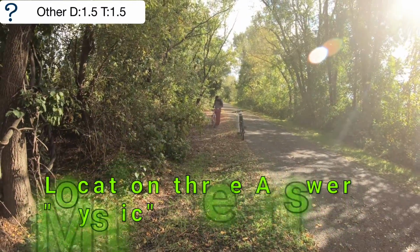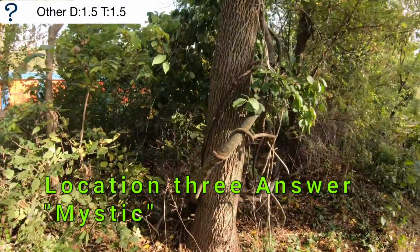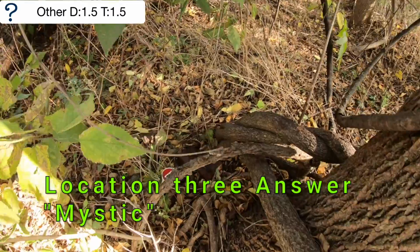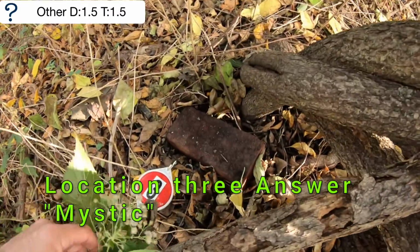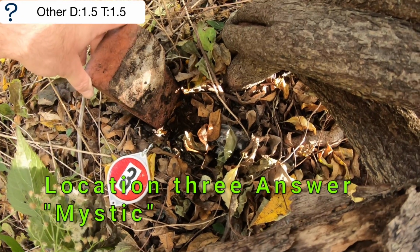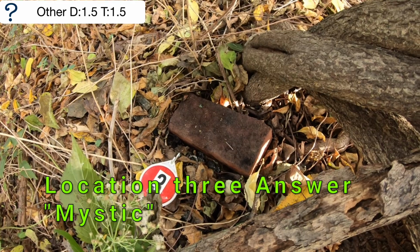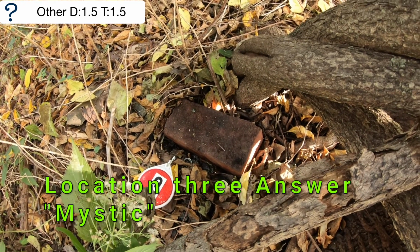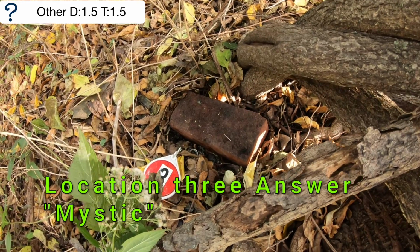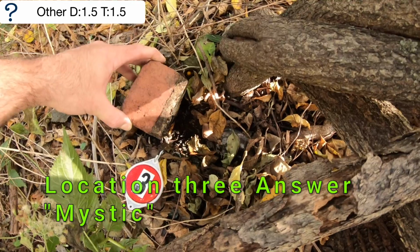Location number three, different tree. Walk on over to this one. This one has a vine. Come down. Next to the vine, you got a brick. Move the brick. There's the unicorn underneath the leaves. Is location number three correct? That answer would be mystic. Only if it's mystic, you will find us in number three under the brick, under leaves.